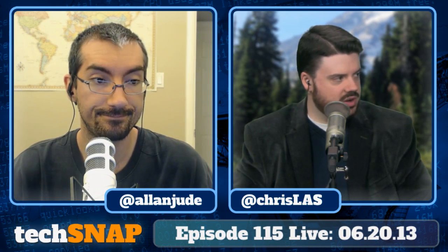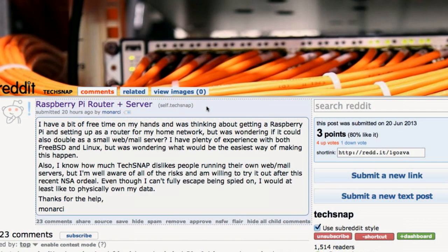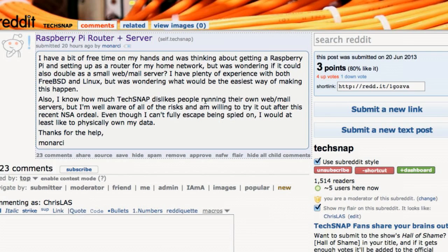Now we got another one. This one comes in from Monarchy, and he says Raspberry Pi. Maybe we can make it a router and a server. I have a bit of free time on my hands, and I was thinking about getting a Raspberry Pi and getting it set up as a router for my home network, but was wondering if it could also double as a small web/mail server. I have plenty of experience with both FreeBSD and Linux, but was wondering what would be the easiest way of making this happen.